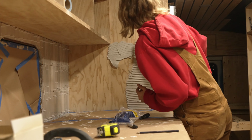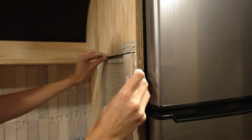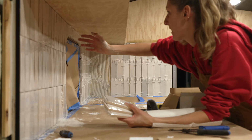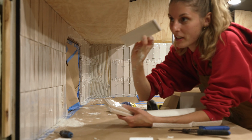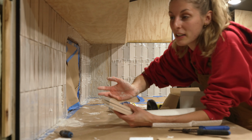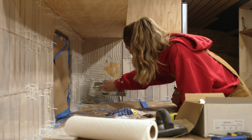When we started on this side, it was exactly three tiles and we're like amazed because we didn't even plan that. As we're going along to this side, we are having to cut about this much off of our tiles. So even though we try our best to be as square as possible in this build, everything has a couple millimeters off.